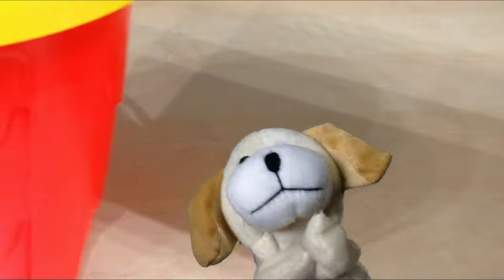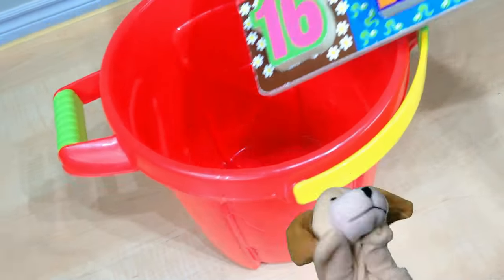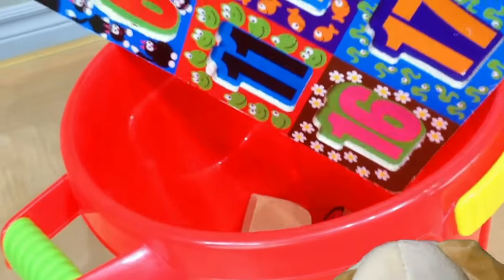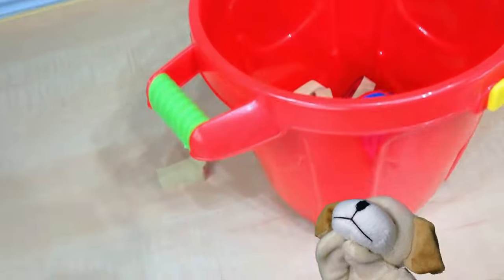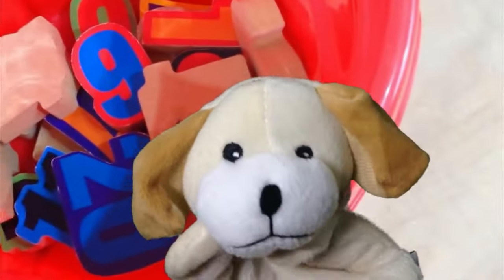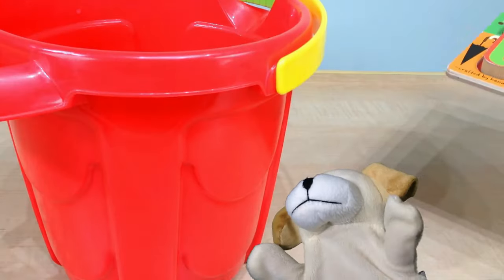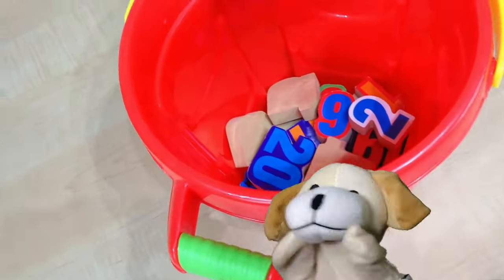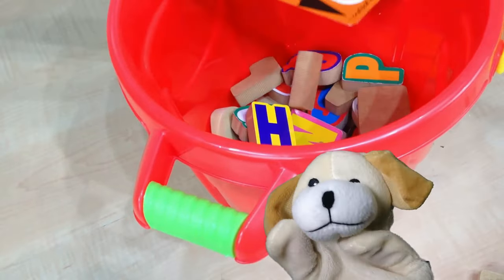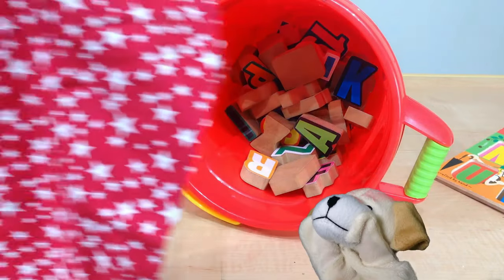First, we take all of the numbers, and we dump them all into this red bucket here, okay? Whoa! They all just went in there. Yep, all the numbers are inside, see? Oh, yeah! And now we take all the letters, and we pour those in, too. What? You put the letters in the same bucket as the numbers! They're going to get all mixed up! Very mixed up, Excite Dog.